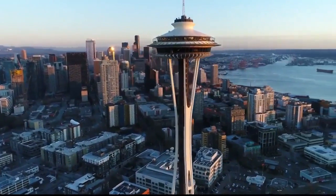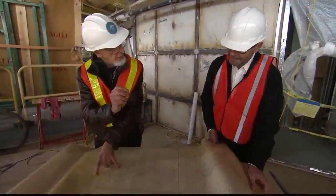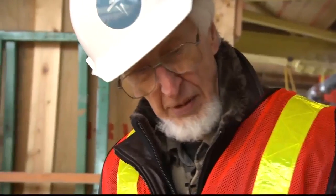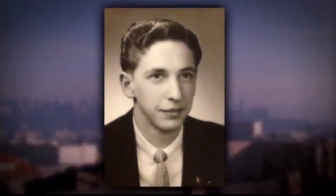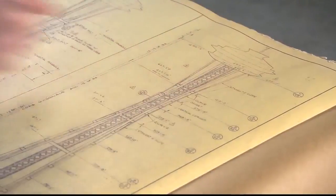Futzing with existing architecture is always a risk, especially when it's iconic. So, Maskin brought in a consultant. There it is. One of the only people left who knows the Space Needle inside and out. Gary Nelson Curtis. Yeah, you could take these drawings and build another Space Needle right now. At 81 years old, he's one of the Space Needle's original structural engineers. Those are his original hand-drawn drafts.